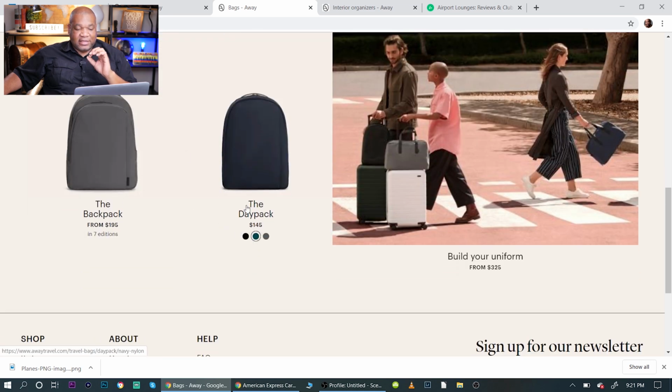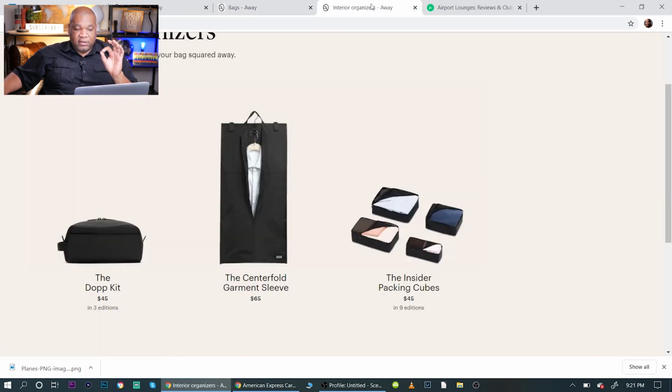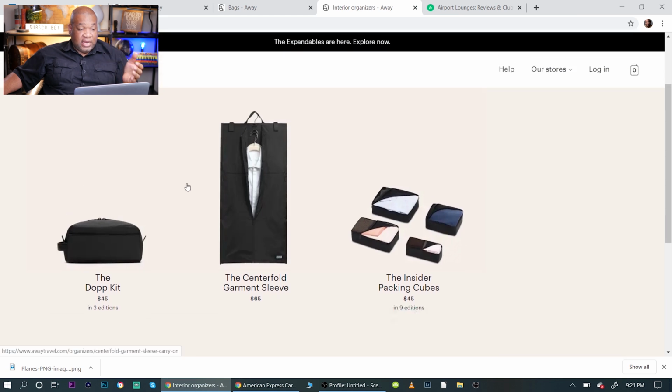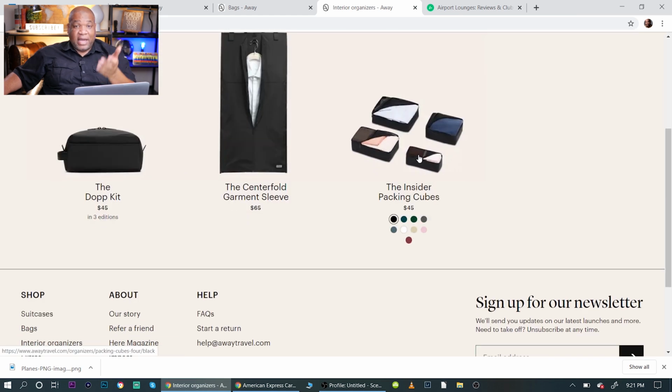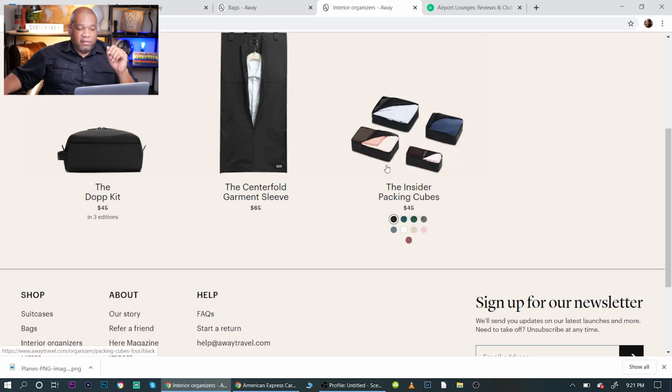Backpacks, and I know some of this stuff you look at and you're like, wow, I'm going to pay $145 for a day pack, but $145 for a day pack, so you can look into that. One other thing to look into is just getting packing cubes or something like that. $45 for packing cubes. Okay, that qualifies. I can get some packing cubes. I think we all would want to get packing cubes if you travel a lot, and if you've ever used packing cubes, you'll probably be sold on that system.